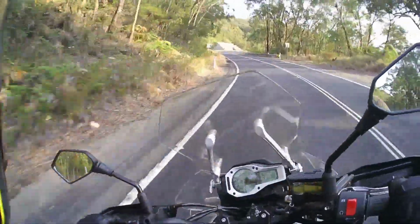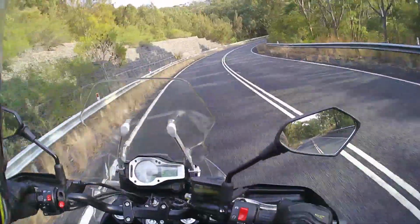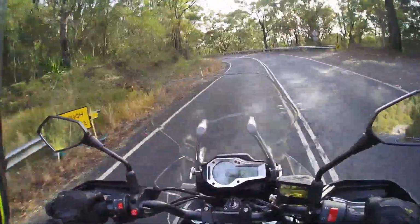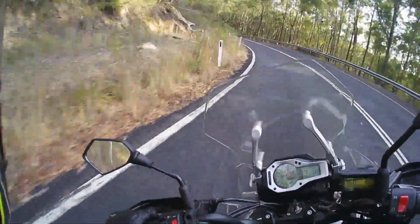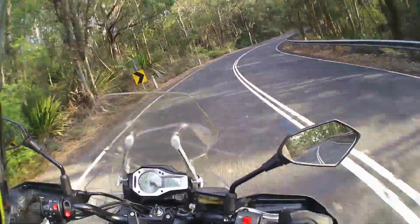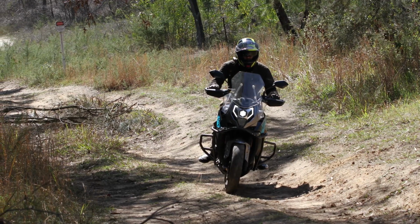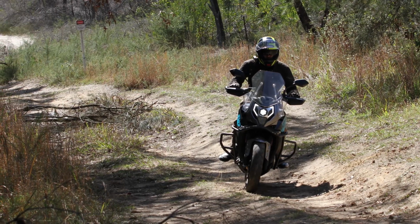The front end feels really nice. I don't really have that much to say about the forks. There's no massive dive on brakes. Obviously, because it does require a fair bit of input through that lever to get the brakes really working at strong power, that somewhat offsets the need for really good support on the brakes. But at the same time, the front end feels very well sorted.